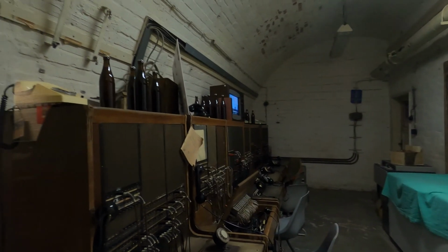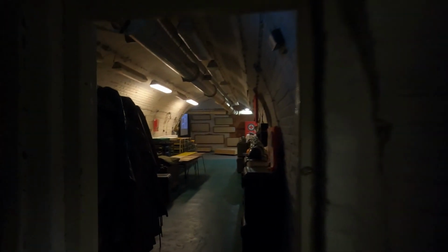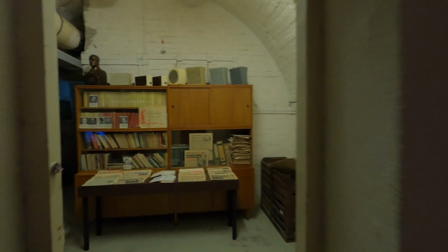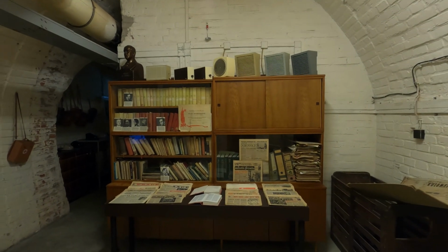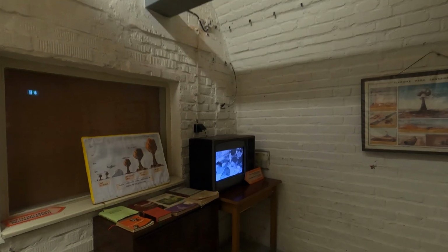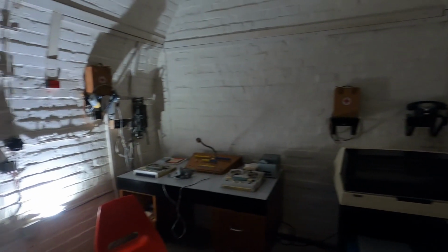The WW2 Bunker was built by the Germans in the 1940s and served, as the name says, as a nuclear fallout shelter. After the war, it was used as a wine cellar, but only for a couple of years, and then it was taken over by the communist government, by the People's Army, and it was supposed to be a top secret hideout in case of a nuclear war.